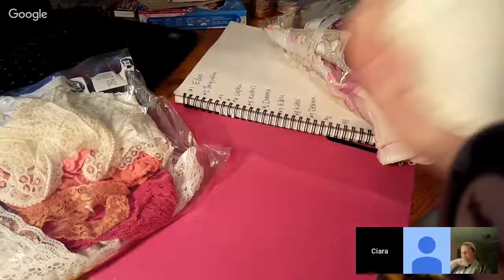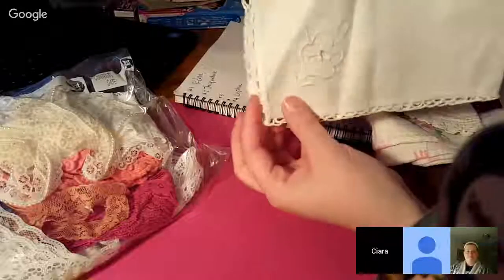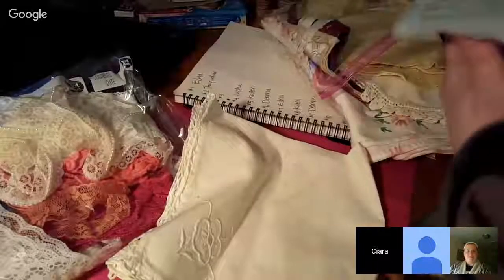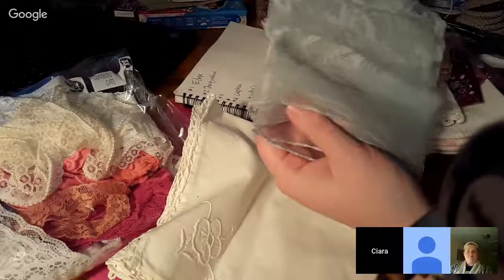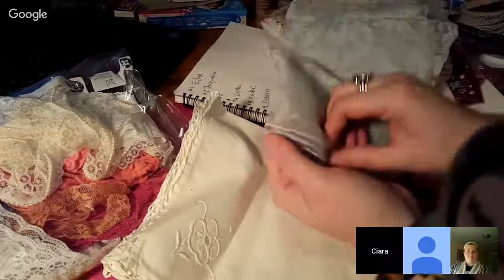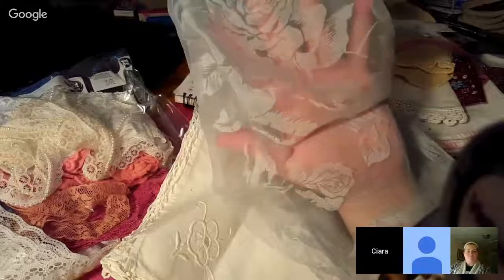And then this really sweet linen. It's like a napkin, but I love the edging. It's really dainty and delicate. And this little flower is super sweet as well. I love how they kept a single hole. That's so pretty. And then this is just beautiful. It's all these gorgeous roses on this light blue chiffon see-through silky material, and it's like a scarf or something, but it's just completely stunning.